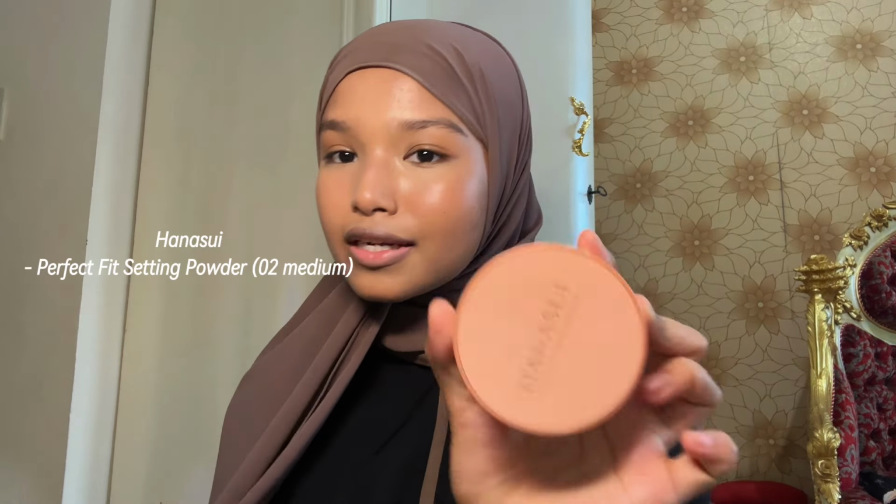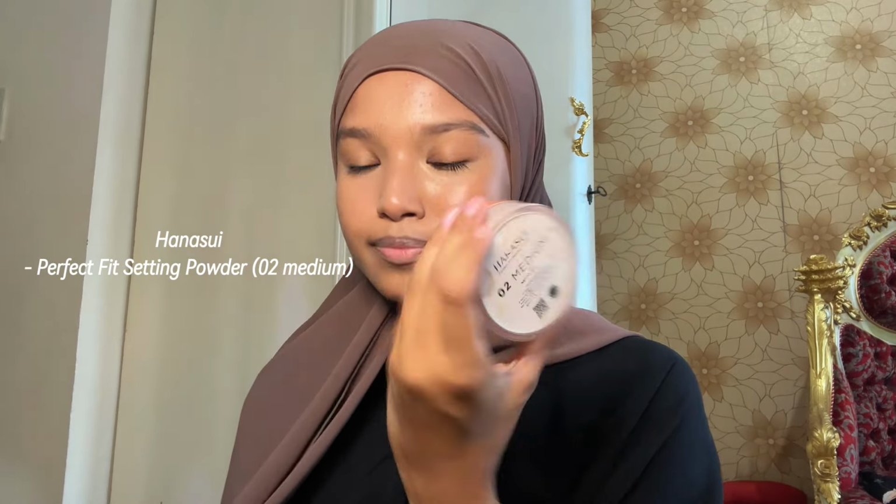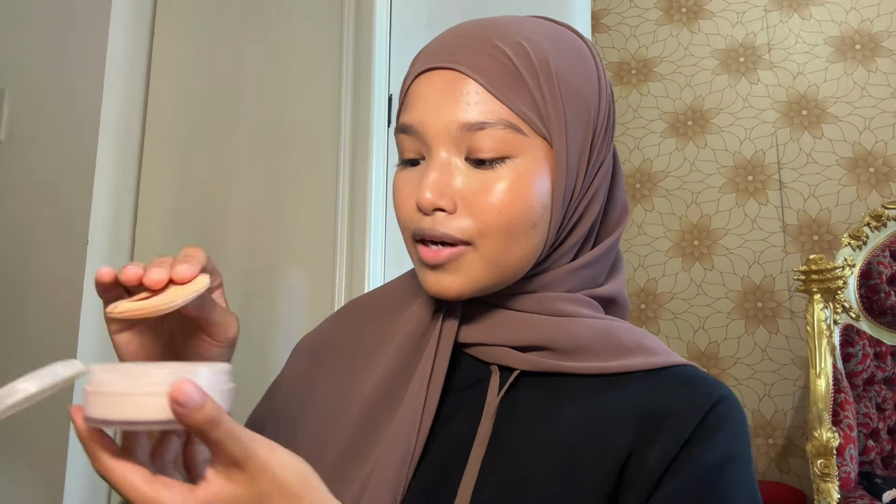I like to go back in with my concealer and brighten up my under eye before going in with powder. I've just blended out the concealer on the side of my face and used the setting powder by Hannah Sui in the shade 02 Medium. What you're going to do is take your puff powder, take some of the product, dab it on the back of your hand like that, blend your concealer looking up or towards the mirror.